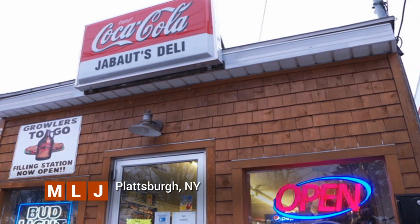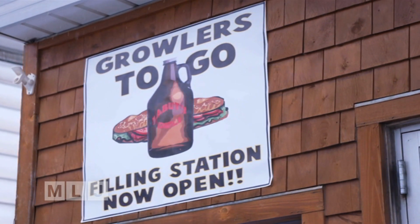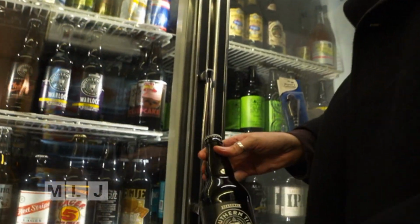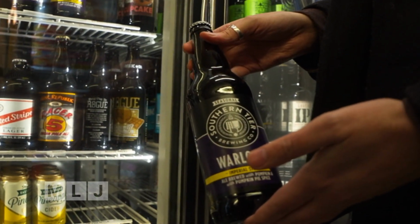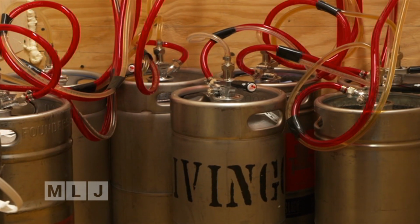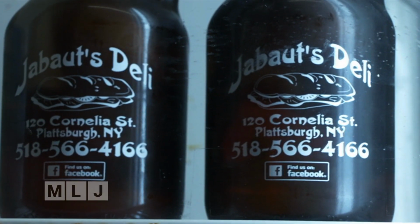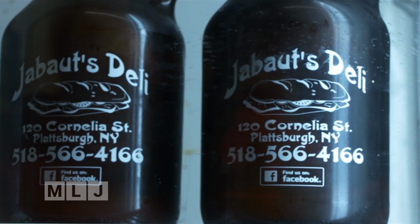Even if you are just passing through the area, or if you are a local tiring of your usual go-to brew, another good option is to sample the great variety of amazing brewing being done in the North Country to visit one of the many local beer caves or beer specialty shops. Jabaut's Deli in downtown Plattsburgh features a wide array of craft brews from the area and beyond. Don't fear the growlers in this cave.